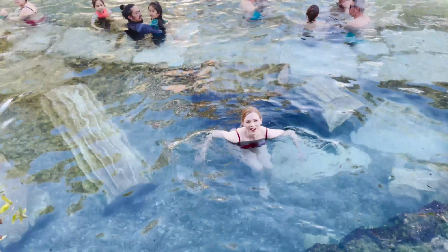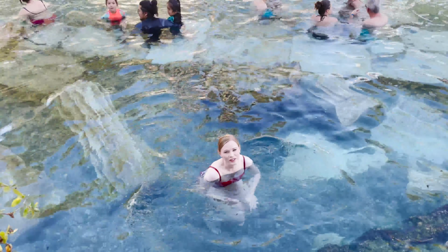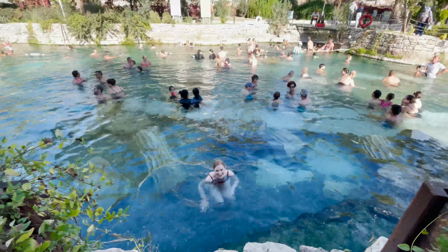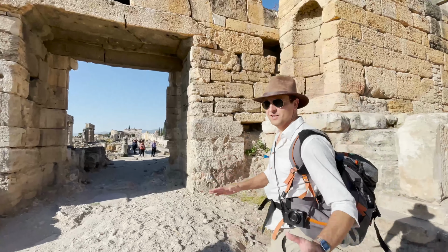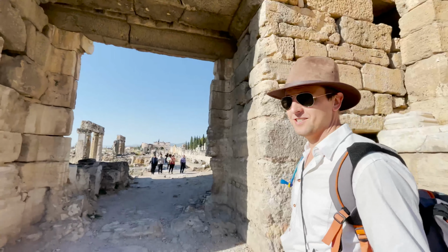How's the water? It's very warm. We may have slightly got told off for filming. No phones allowed. I mean, quite sensibly. Don't worry, we're back on track. Ancient citying again. That was a small diversion to having a nice swim over the ruins. Doing some underwater archaeology, actually, I think we can call it.